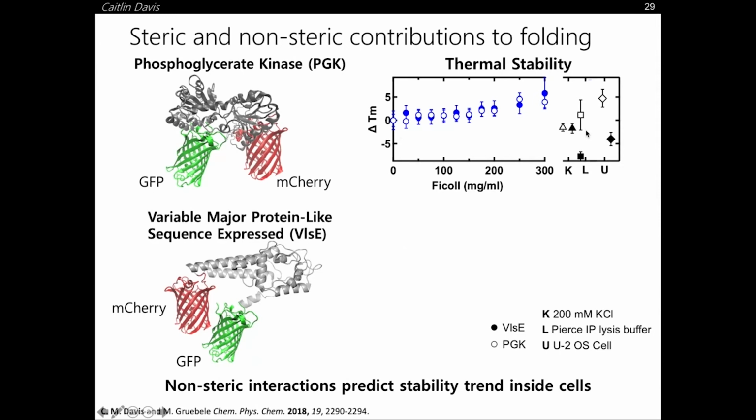And we see that our lysis buffer, those small metabolites and fatty acids, have different effects on each protein. So PGK is slightly stabilized and VLSC is destabilized. And that actually mimics what we see in cells. So PGK is stabilized and VLSC is destabilized.